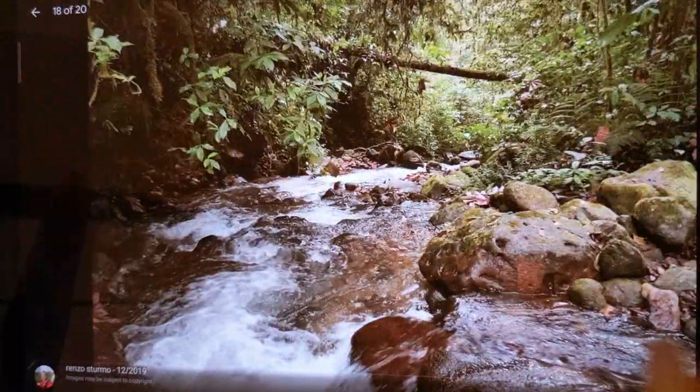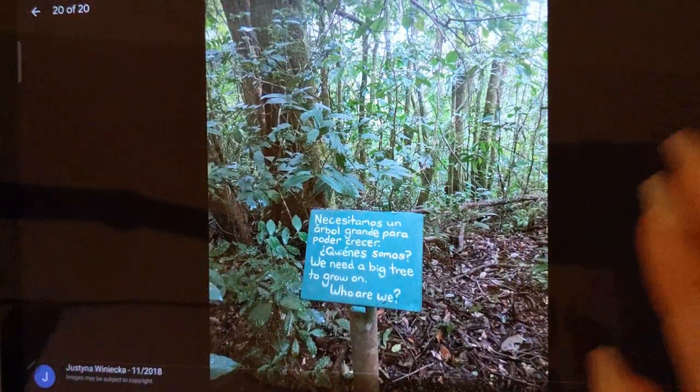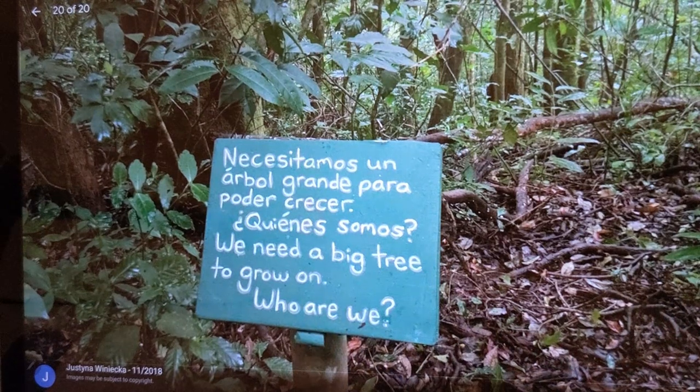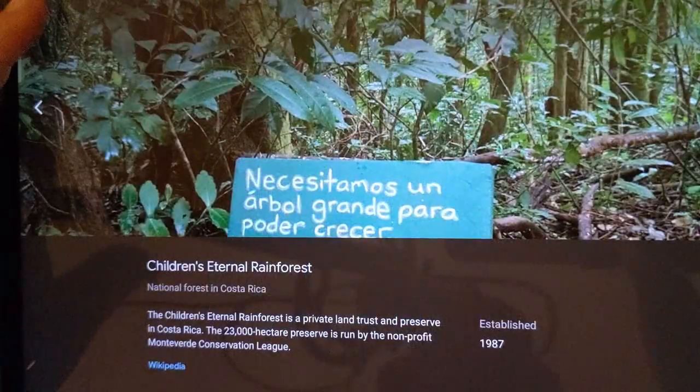Look at the lodges here. Oh, and you know the food must be so good there. All super rich and organic. What does this say? We need a big tree to grow on. Who are we? Wow. That's very profound, isn't it? That's a nice thought to leave you with.